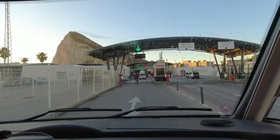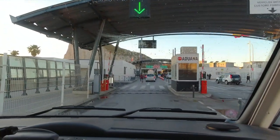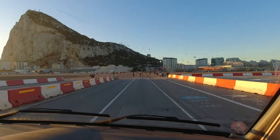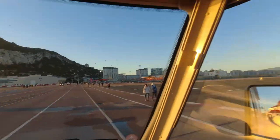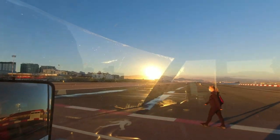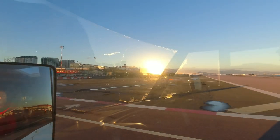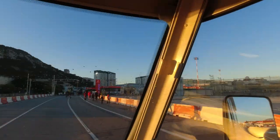Here we are at the border. After the border you cross the airport runway. So this is where the planes take off, the runway. I guess every now and then when a plane comes they close it here and then the plane lands and then you can go again. It's a bit funny. But it's very busy now.